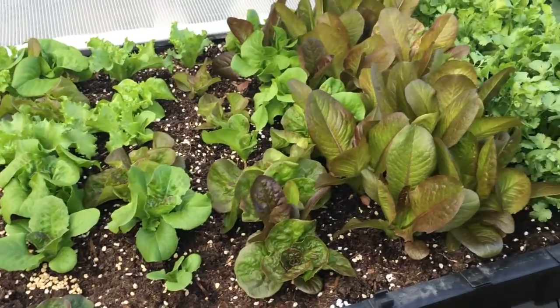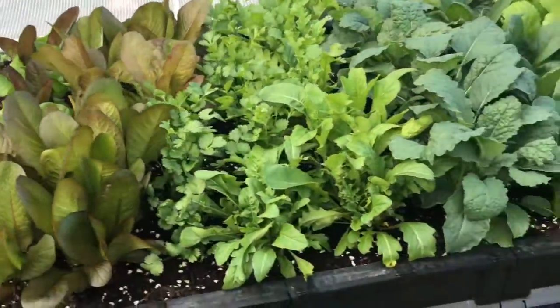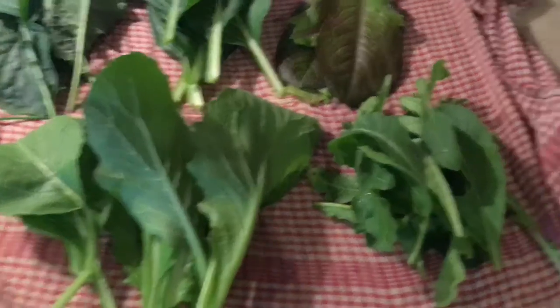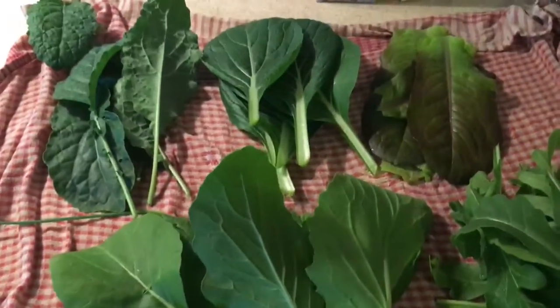So this is our vegepod raised gardening system after 4 weeks of growth from the first week we planted it. It's been 4 weeks now, and today we're going to harvest our first harvest. This is our first picking of greens from our vegepod garden, raised garden bed.